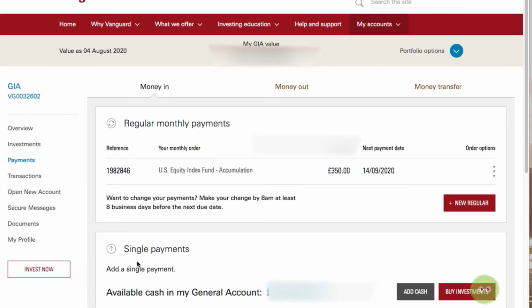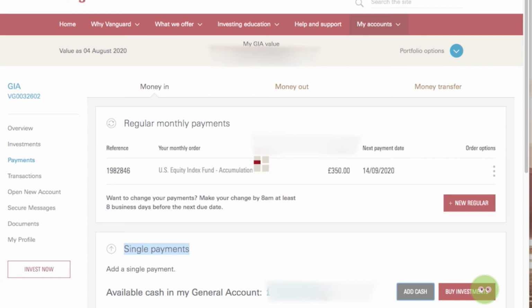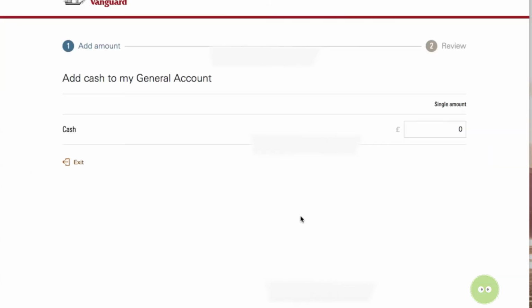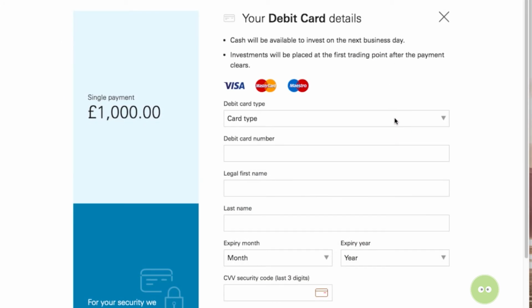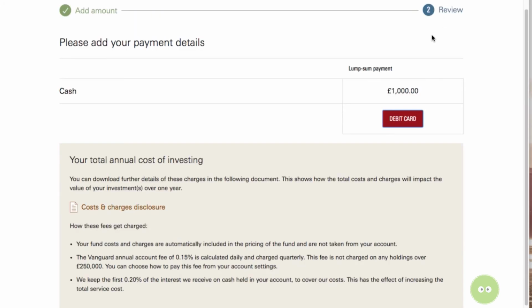The other thing you can do is just make a single payment, which is what I did to start, right here at the bottom. You just go ahead and hit add cash, because you probably won't have any money in your account. And you can go ahead and do that by using a debit card. Right here, you just click on debit card, put your information in there.